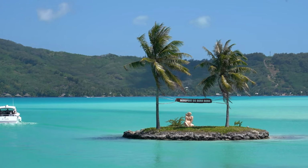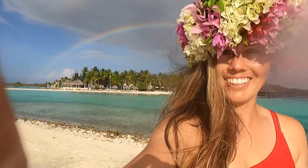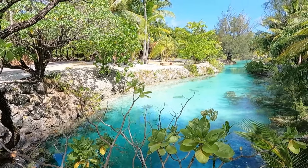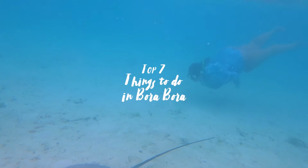Come with us to Bora Bora, one of the most iconic tropical travel destinations for a good reason. With its emerald peaks and its turquoise lagoon, Bora Bora is even more beautiful in real life than it is on screen. If you're planning a trip here, these are the things you won't want to miss.